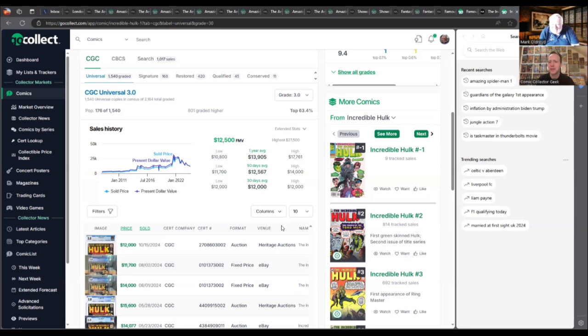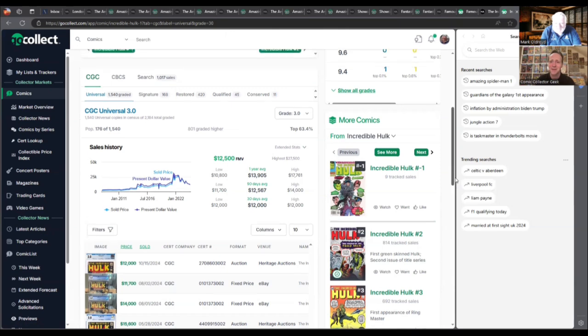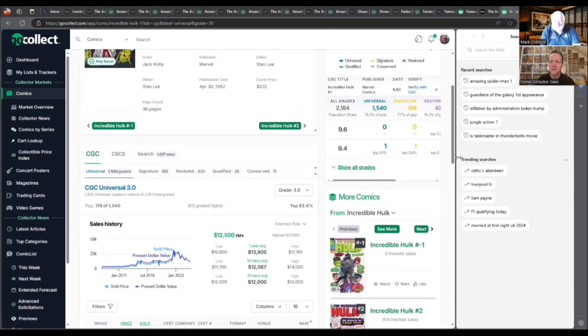Yeah, and this one looks like it's trying to find that bottom again. It hasn't bottomed out yet, has it? Yeah, so I don't know. We'll see. And it's disappointing because of the Marvel keys, this is one of the hardest ones to get. Yeah, and because it's quite low, isn't it? How many of them are there? 2-1, which is low for a Marvel number one.